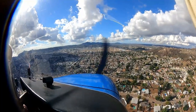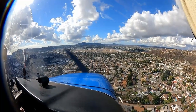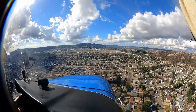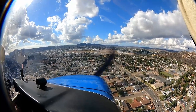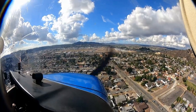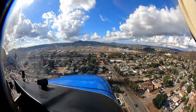Alright, a little bit more right rudder. And coming in good. Right at 70. Middle of the window. A little bit of crosswind, I can feel it. Not too bad though. Not yet. There it is. Numbers are there. Coming in at 70.